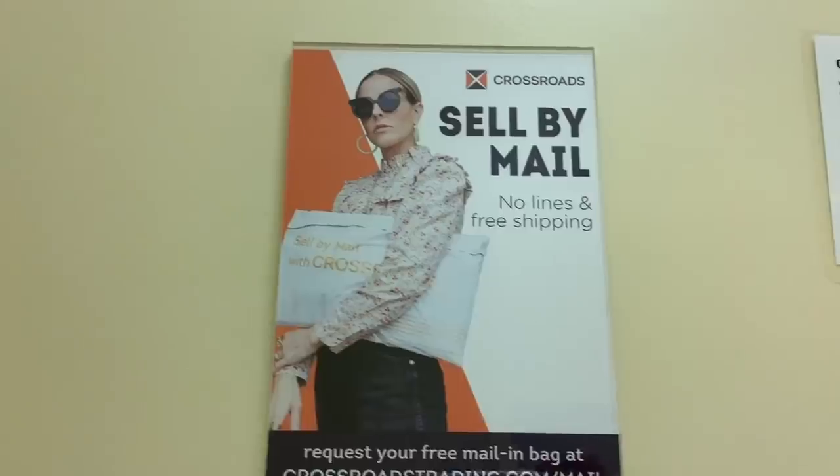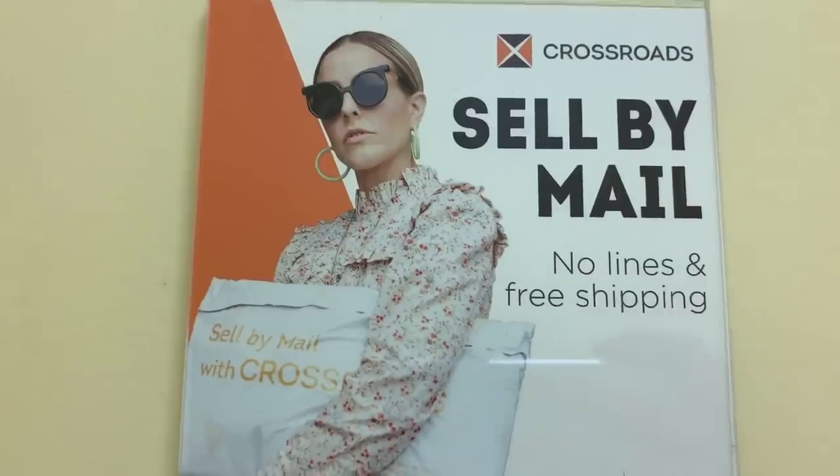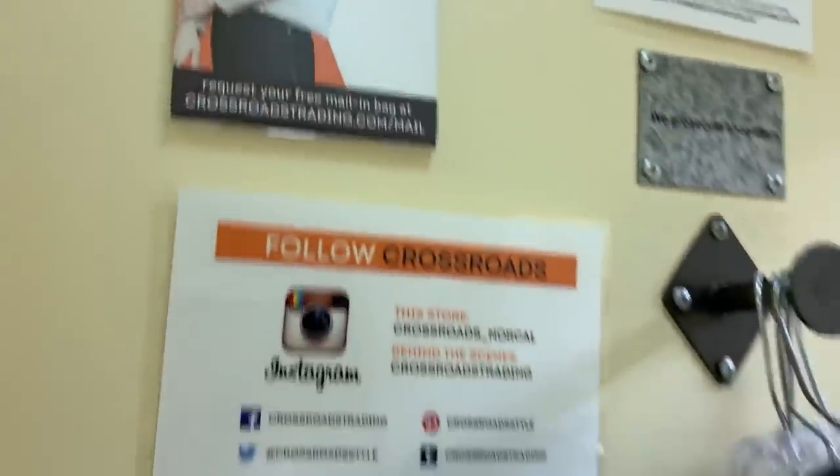So there's only one lady working here, poor thing, and it's really busy, and I just let myself into the dressing room to try on this stuff. It's Beth from Bijan Style. Awesome. So these are all the things I'm gonna try on.